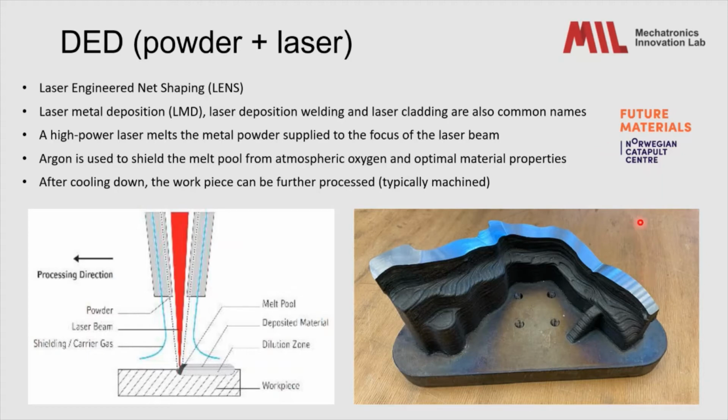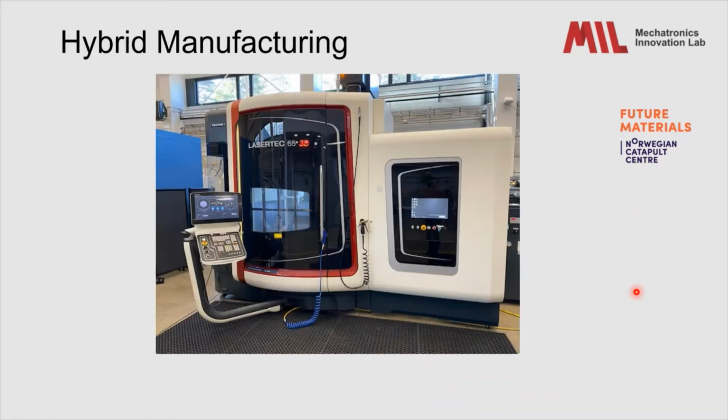And then, as you can see here in the picture to the right, you can see some of the characteristics of this method. One of the advantages of this method is that it has a relatively high build rate compared to other methods, but the downside of that high build rate is obviously also that the resolution that we're able to build with is relatively low, that the surface quality is kind of rough, you could say. So I would say more or less always there is need for some sort of post-processing. Typically machining, as you can also see from the top of this picture, could also be grinding or different surface treatment methods. And that's where we come into the hybrid manufacturing method.